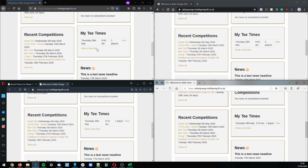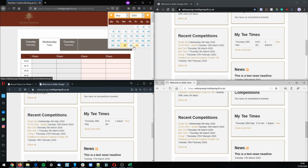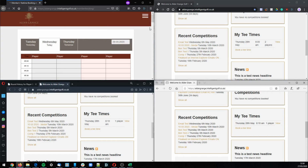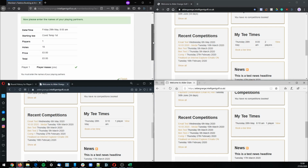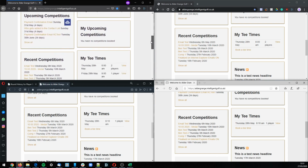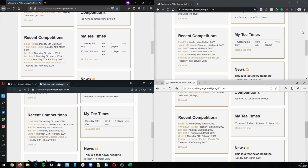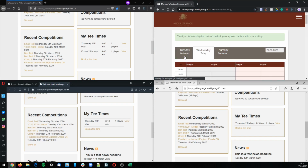Now, bearing in mind that I have a maximum of 2 future bookings, I'm going to book a second tee time for player A. I'm going to book it on Friday. I'm just going to book a single. I can see my 2 bookings on the system. I'm going to book a single for player B for Friday.